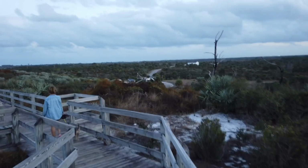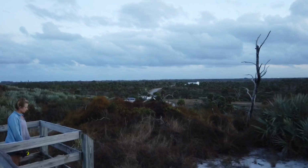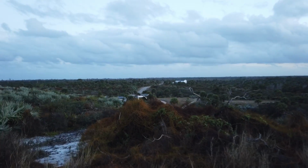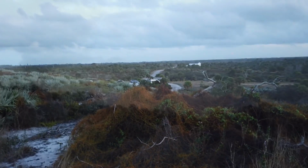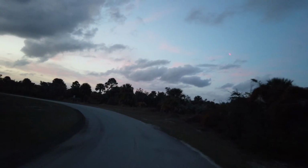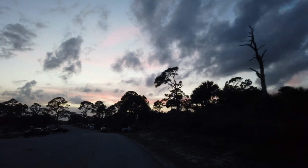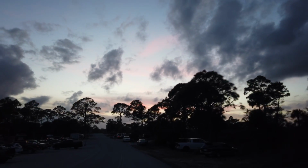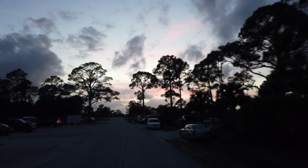And off in the distance, for us, better known as the van. I'm getting the van back together. The prettiest part of the sunset is after the sun goes down. Tonight the sky's really pink.